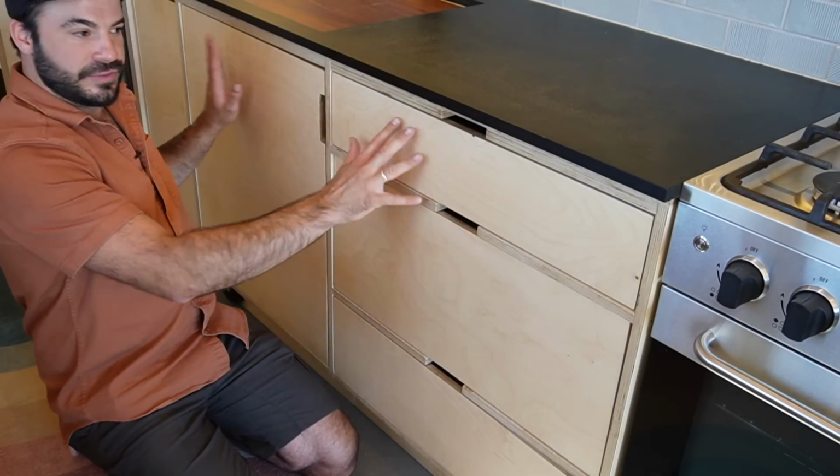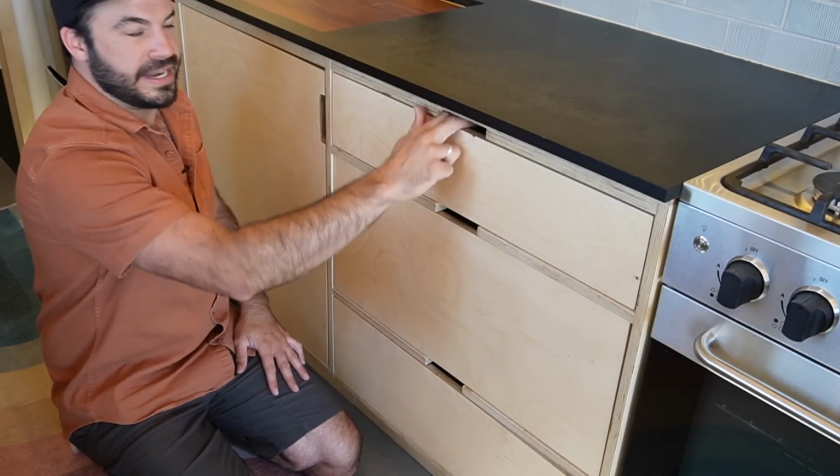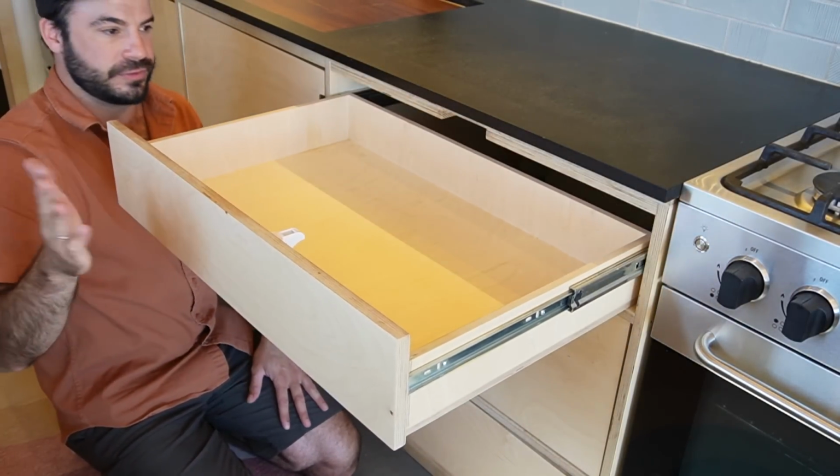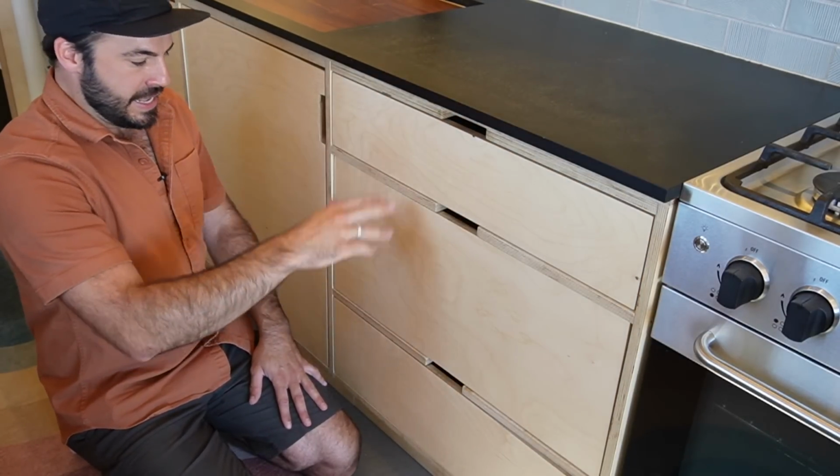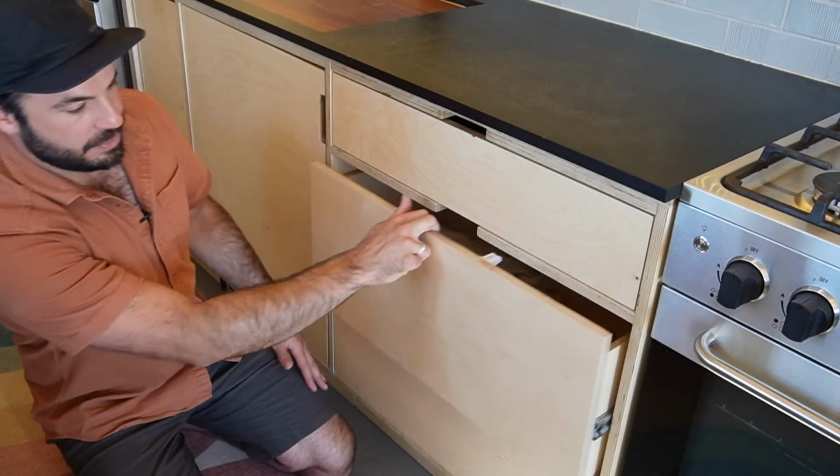Rounding out what's happening on this side of the lower cabinets, we've got a full depth upper drawer for all of your spices and cutlery and things like that. And then below that, we've got a couple of shallower drawers.